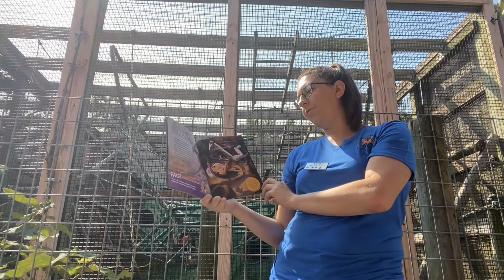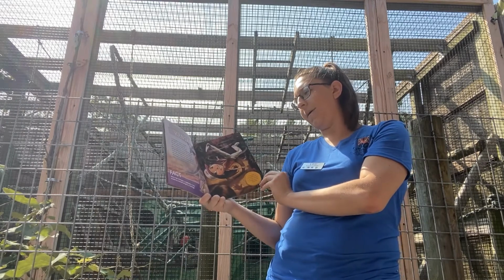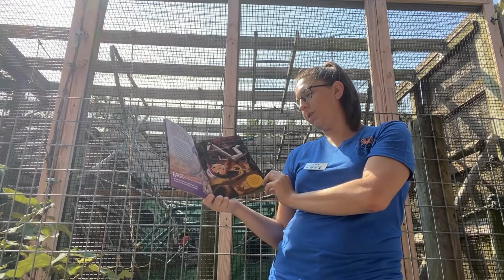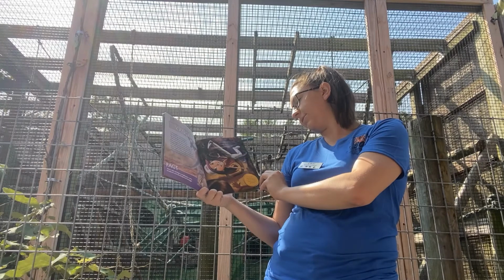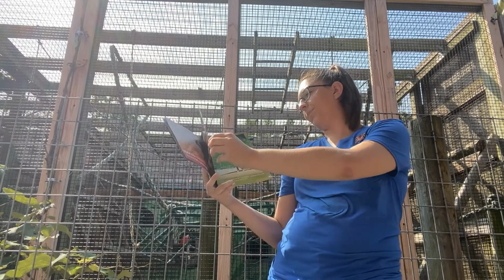Fact: when a male red kangaroo is fighting for a mate, he balances on his tail and tiptoes to look bigger. If you had a red kangaroo's tail, you'd have no trouble standing out on the dance floor.